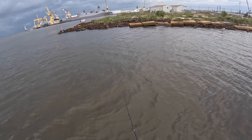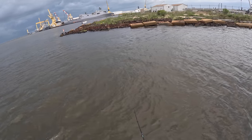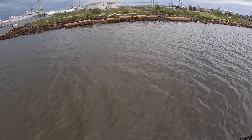No, that's definitely a flounder. We're gonna let him have it. A few more seconds. That's probably good, I think. Hopefully it's not a rock. Nope, not a rock. Definitely a flounder.